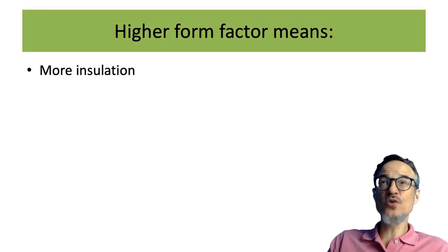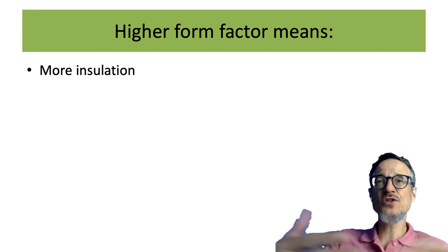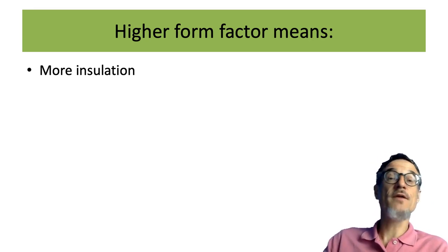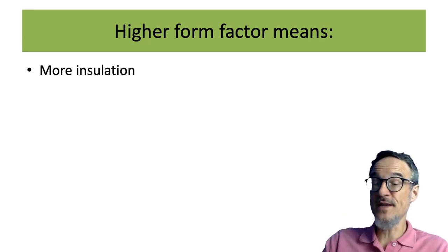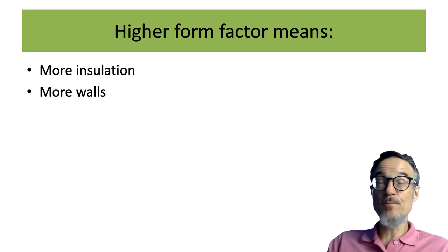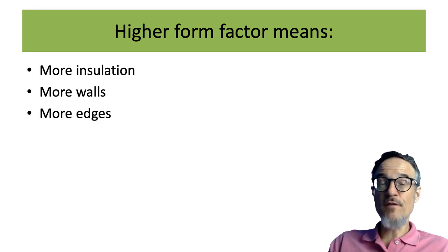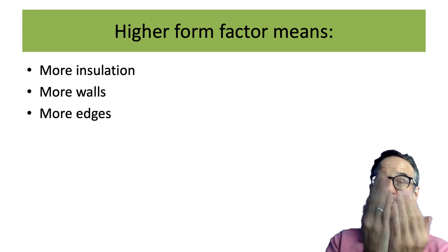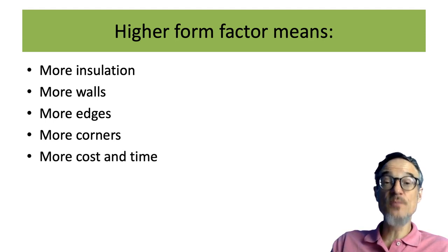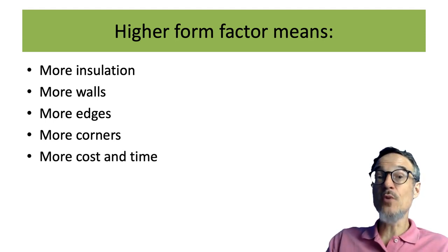And this also means, if we have a higher form factor, a higher surface area, and we have a low energy target for our building, then the insulation needs to be thicker. There's also more walls, so you need to build more walls. There are often more edges, more corners. And all of this will cost more money, and it will also take more time to build.